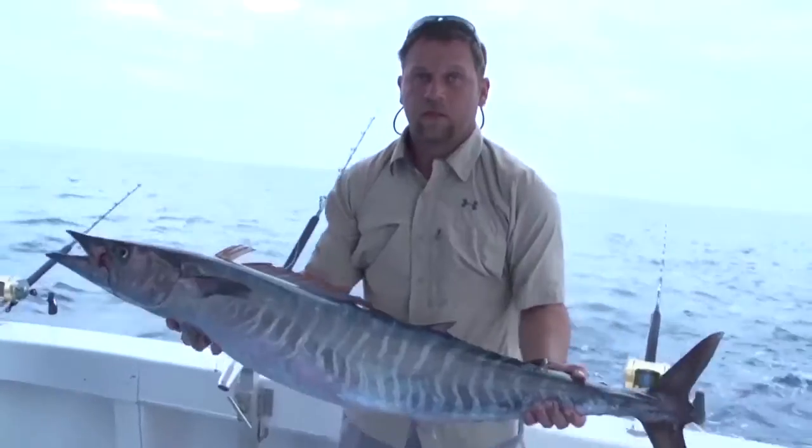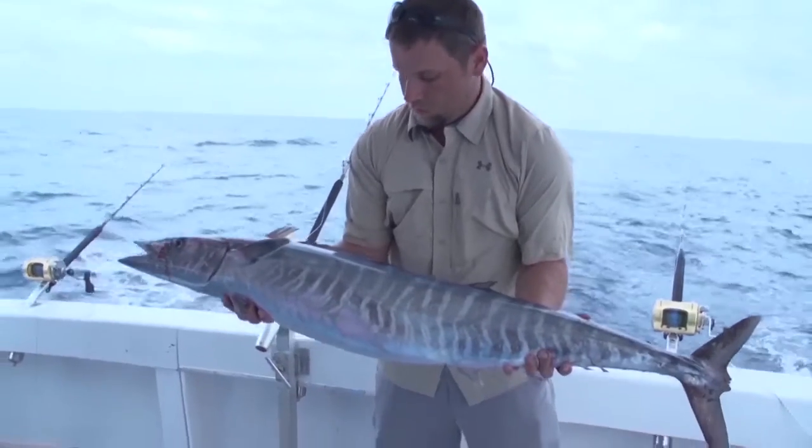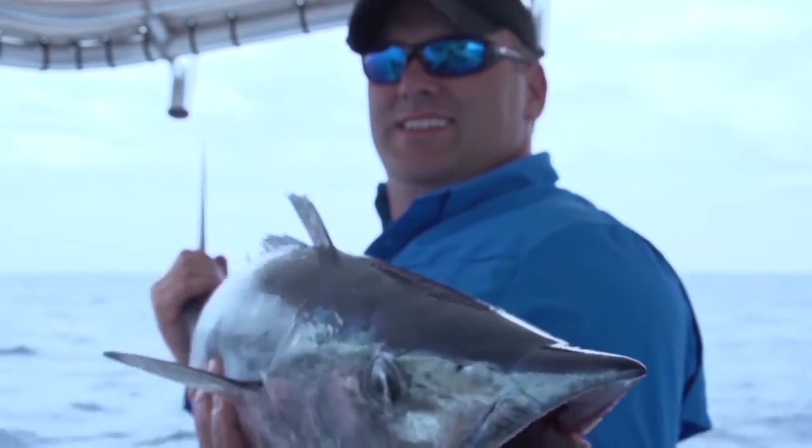But just getting ready to wrap the lines up, and the port rod went smoking off, and by the way he was taking drag, I knew it was a wahoo, and Roy did a great job, put a nice wahoo in the boat, and the old purple and black did it again. We had actually kept all these wahoo, made a decision that, you know, these are some of the best eating fish, so we're definitely going to keep these rascals.